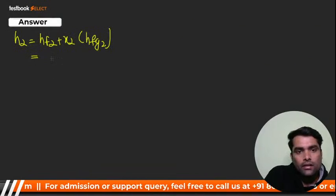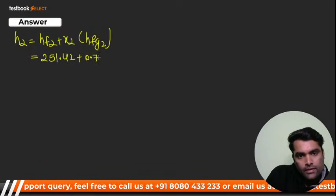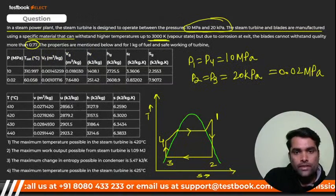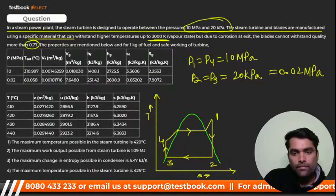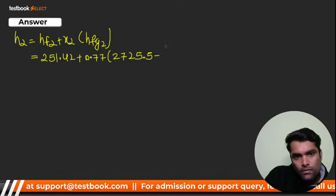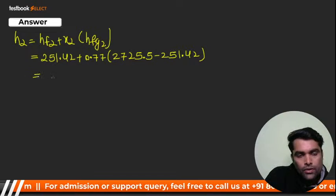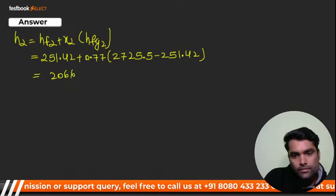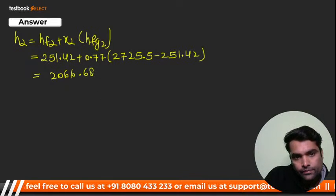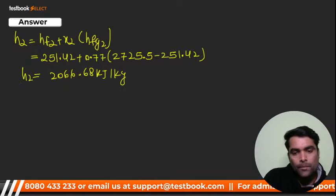So here, 251.42 plus 0.77 in brackets, Hg is 2725 minus 251.42, so it is going to be 2066.68. This is what we get for H2. Now S2 is also obtained.